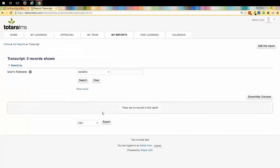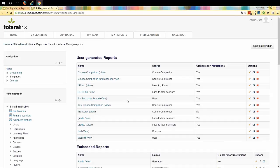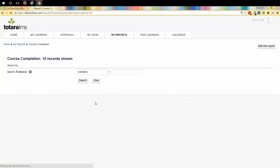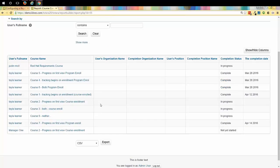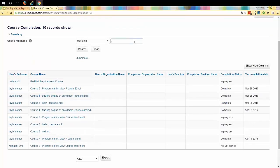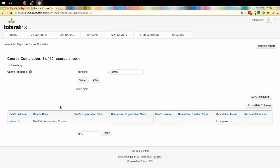And again, this was just a report that I made. And we're not going to use that report, sorry, because it doesn't show me everything. Let's just use this one, course completion. That should show me. Perfect. So if I wanted to narrow this particular report down, maybe by searching, if I want to search by Justin, I'm going to click search. So that's going to narrow it down to one thing that comes back here.